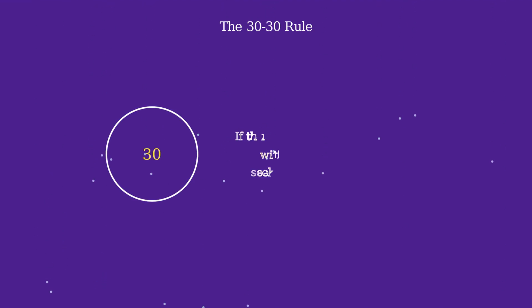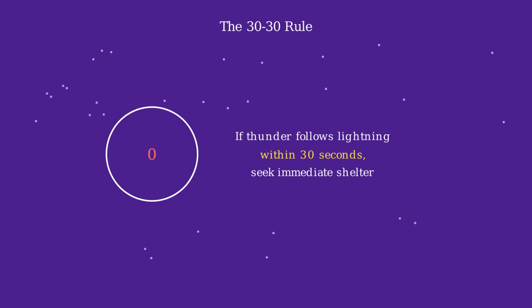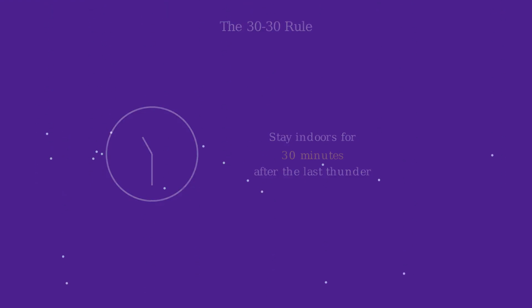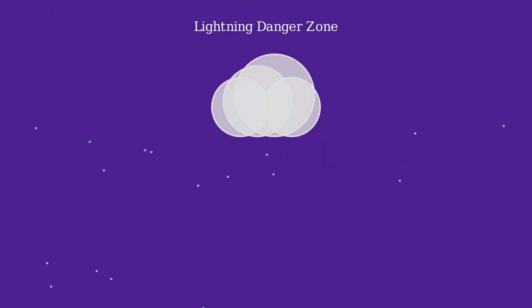Follow the 30-30 rule. If you count less than 30 seconds between lightning and thunder, lightning is close enough to strike. Remain in a safe location for 30 minutes after hearing the last thunder. Lightning can strike up to 10 miles away from the parent storm. This is known as a bolt from the blue.